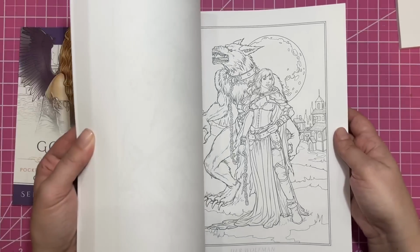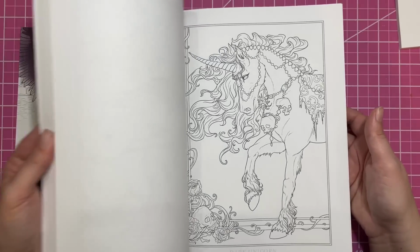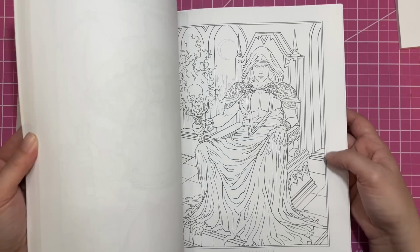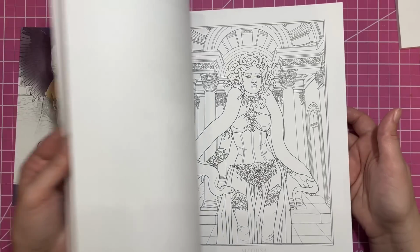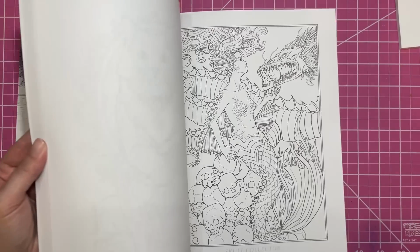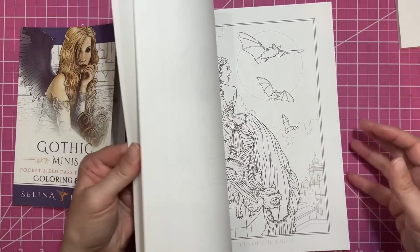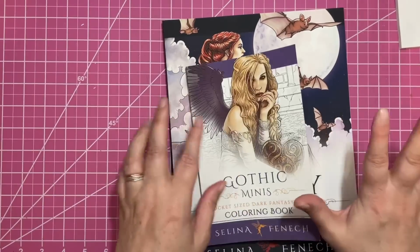The pages are, I love all of these. They're just so cool. Yeah, so I think a couple of these are in that gothic one. But I like, because some of the details are so intricate, that it would be just way too hard to try to color some of that in that smaller size, that smaller format. So I'm happy to have this bigger book now.